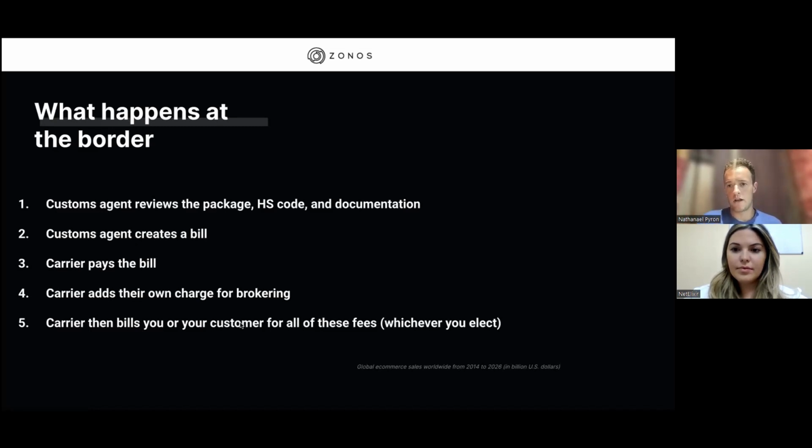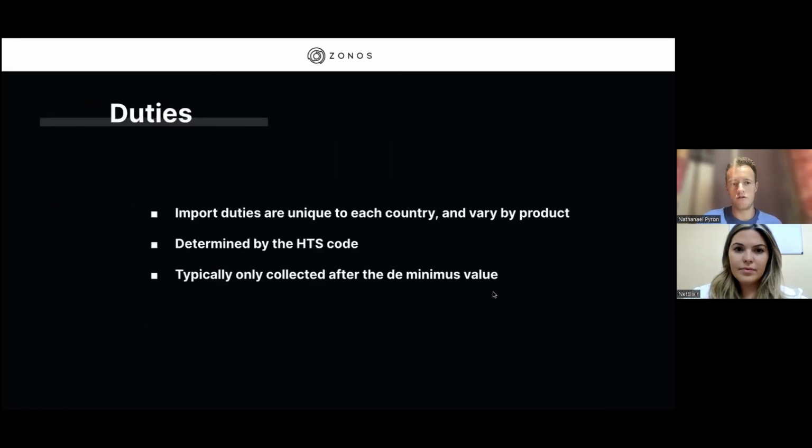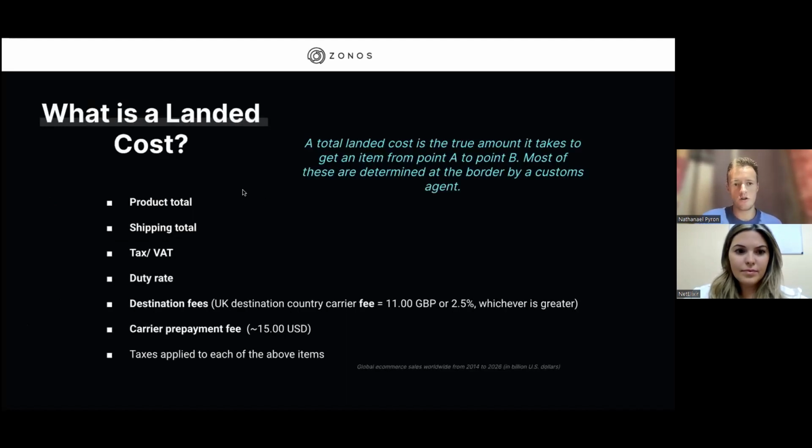And we're going to get more into the options there and the ideal practices around that here in a little bit. But first, I just wanted to break down more what to expect for these fees. So the first one is, when we take the sum of all of these fees, we call it a landed cost.